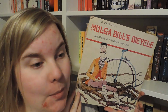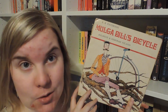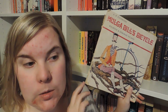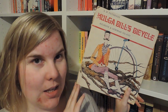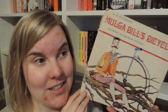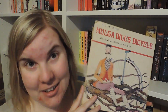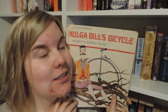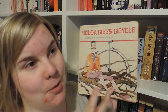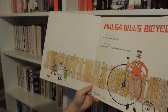So this is the story of Mulga Bill, who decides he's going to get a penny farthing bicycle and trade in his good old horse that served him many days. And when he gets the bicycle, maybe he got a little bit more than he had bargained for, and it is hilarious. It's iconic Australian, and it's just wonderful. So definitely look up Mulga Bill's Bicycle to get the full poem. I'm not going to read it out now, but it's just fantastic, and the illustrations in this one are equal parts amazing and horrific. And so let's have a bit more of a look.